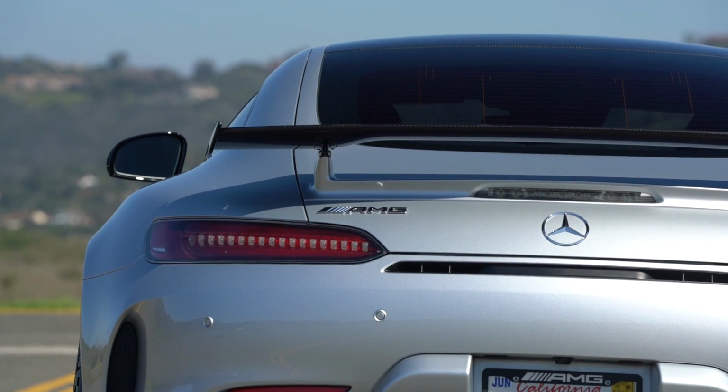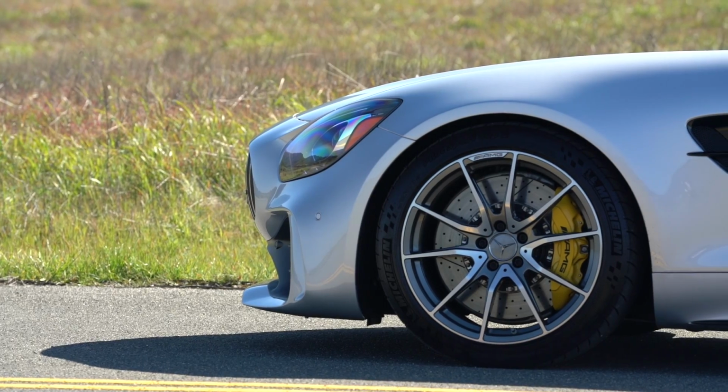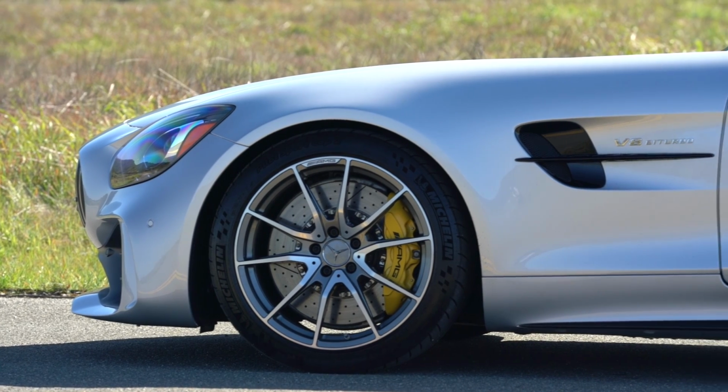So you're a slight bit heavier at the front of this car, which isn't necessarily a bad thing if you like to turn in and get a little rear end movement. It makes some great noise. Just going slow like this, I hear a lot of mechanical noises.